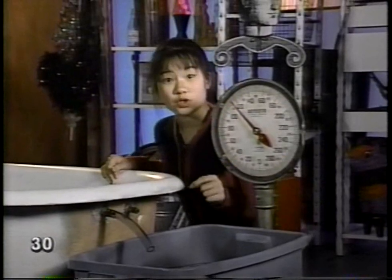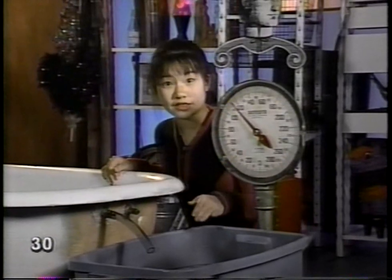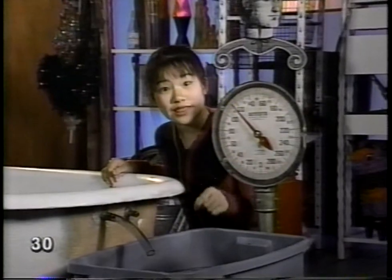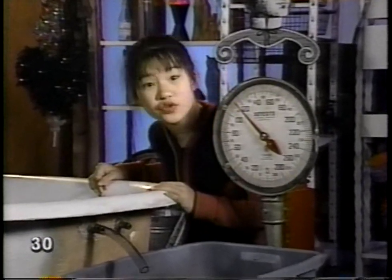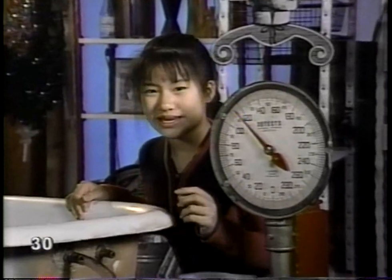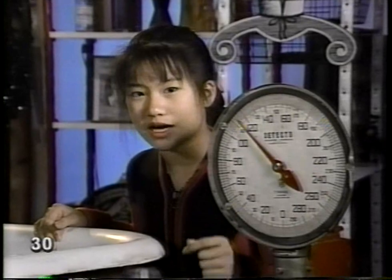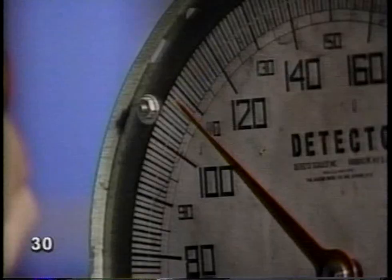In this bucket is the water that I just pushed out of the bathtub, the water with the same volume that I have. The water and the bucket weigh 115 pounds. We need to subtract 3 pounds for the weight of the bucket. The water weighs 112 pounds. I weigh 110 pounds. See? Water with the same volume as me weighs just about the same as me.